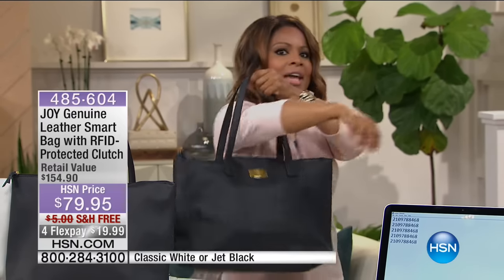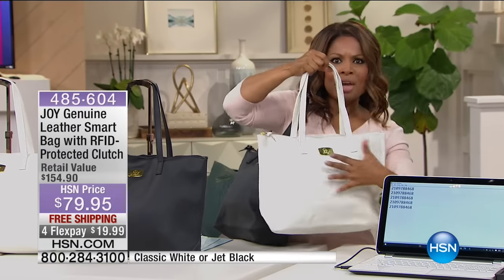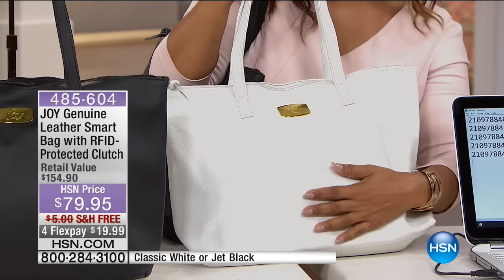It's really lightweight, soft next to your body. Yes. And then your other choice is in the white. The white is pretty too. It's just, I prefer the black in this bag, but they're both great. And the quality of the leather, it's superb. So it's a great choice.